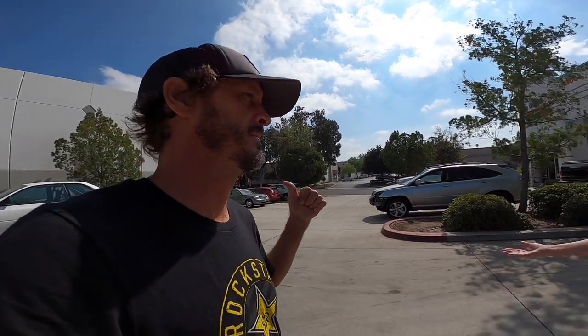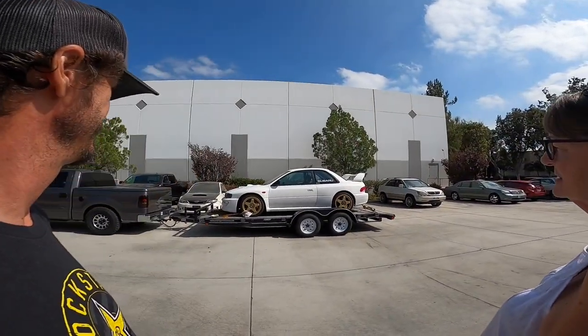I got your trailer, but it has this white tumor on the back of it. Oh, the poor thing. The poor thing is sick. We'll make it all better. It's got the COVID.